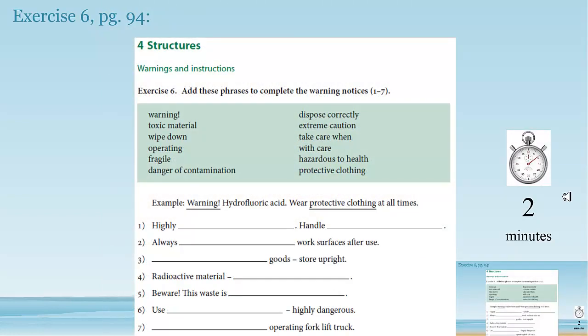Okay, so let's go on to exercise 6, page 94. Here we're going to talk about warnings and instructions. You're going to match or take these phrases that you see and complete the warning notices down below. You can see the example. Warning, you add that, that's one of the phrases. Hydrofluoric acid, wear, and then fill in the blank, protective clothing at all times. So take 2 minutes, take these phrases here. You have 12 different phrases. We just took 2, so that's 10. You can cross those out, but we have only 8 places, so 2 of the phrases are not going to fit in anywhere. 2 minutes, here you go.